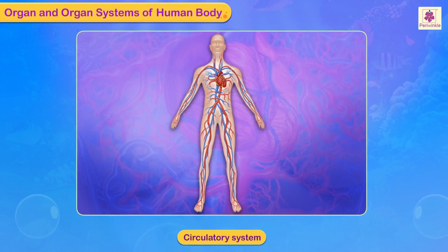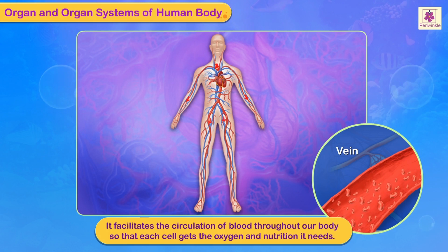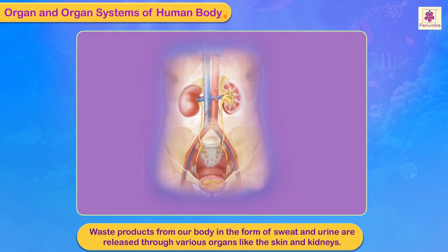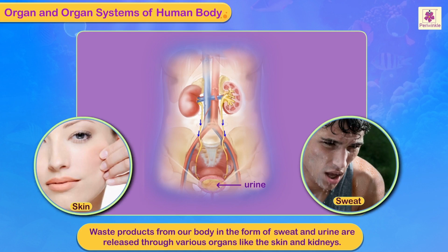Circulatory system. It facilitates the circulation of blood throughout our body so that each cell gets the oxygen and nutrition it needs. Excretory system. This system helps to keep the body clean from the inside. Waste products from our body in the form of sweat and urine are released through various organs like skin and kidneys.